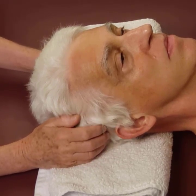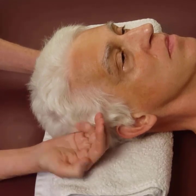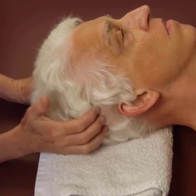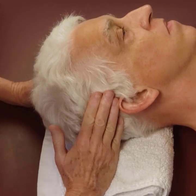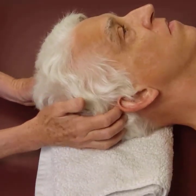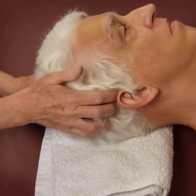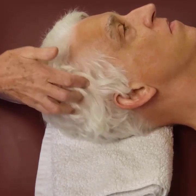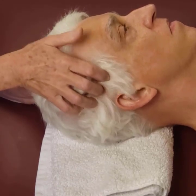Our target muscle now is the temporalis. We'll be doing cross-fiber friction using our bear claw. We'll turn the head slightly so that we can get these posterior fibers which are running this way. So just back and forth across the grain of the muscle. This muscle is shaped like an open fan, so I'm changing the angle of my scrub here.